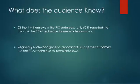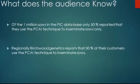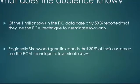So, as I was preparing for this presentation, I asked myself 2 questions. What does the audience know about PCAI, and what can I tell them? So I asked some friends of the company, both at PIC and Birchwood Genetics, to give me a little bit of background. Out of the 1 million sows in the PIC database, only about 50% of those report using PCAI in their sow herds. And then, a little bit more locally, Birchwood Genetics suspect only about 30% of their customers are currently using PCAI.